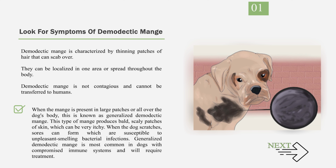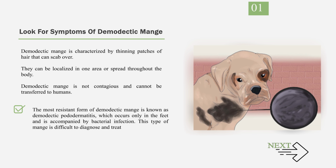This type of mange produces bald, scaly patches of skin, which can be very itchy. When the dog scratches, sores can form which are susceptible to unpleasant-smelling bacterial infections. Generalized demodectic mange is most common in dogs with compromised immune systems and will require treatment. The most resistant form of demodectic mange is known as demodectic pododermatitis, which occurs only in the feet and is accompanied by bacterial infection. This type of mange is difficult to diagnose and treat.